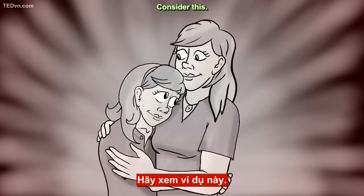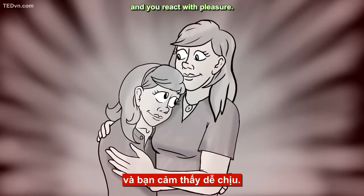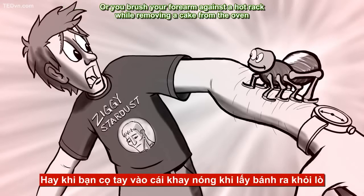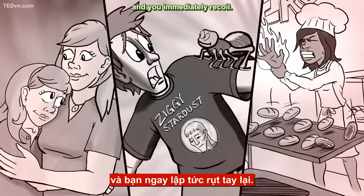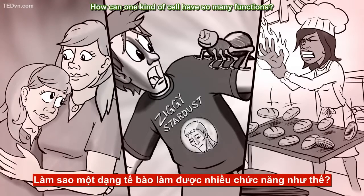Consider this. Your mother gently strokes your forearm and you react with pleasure. Or a spider crawls on your forearm and you startle and slap it off. Or you brush your forearm against a hot rack while removing a cake from the oven and you immediately recoil. Light touch produced pleasure, fear, or pain. How can one kind of cell have so many functions?